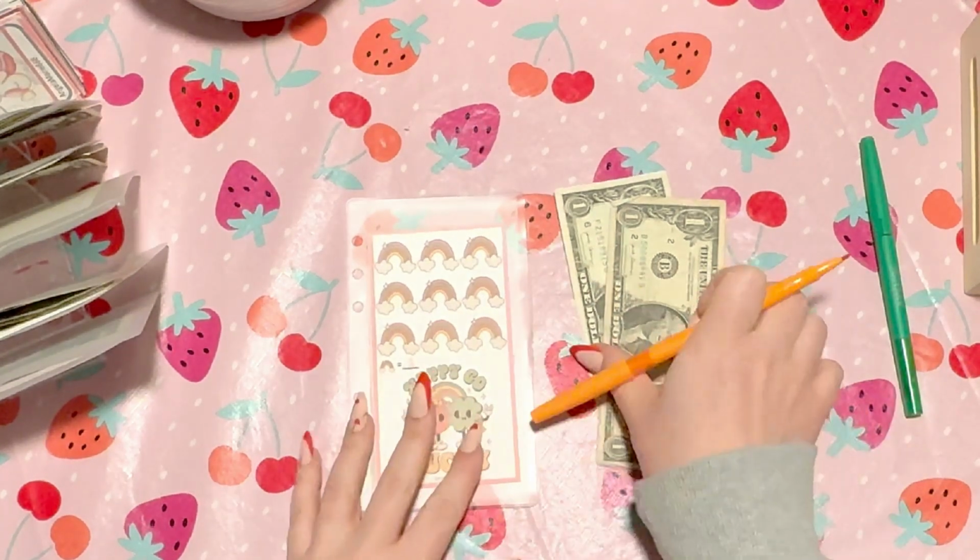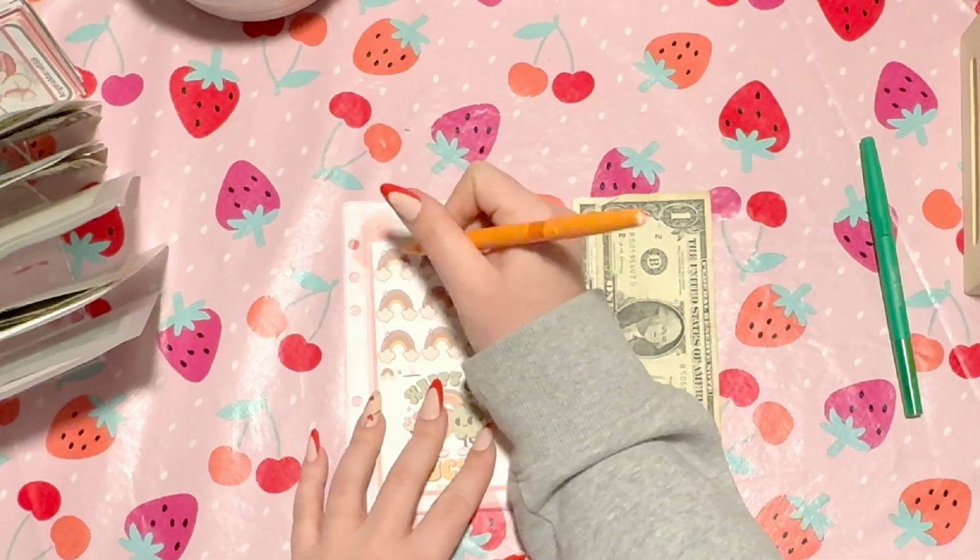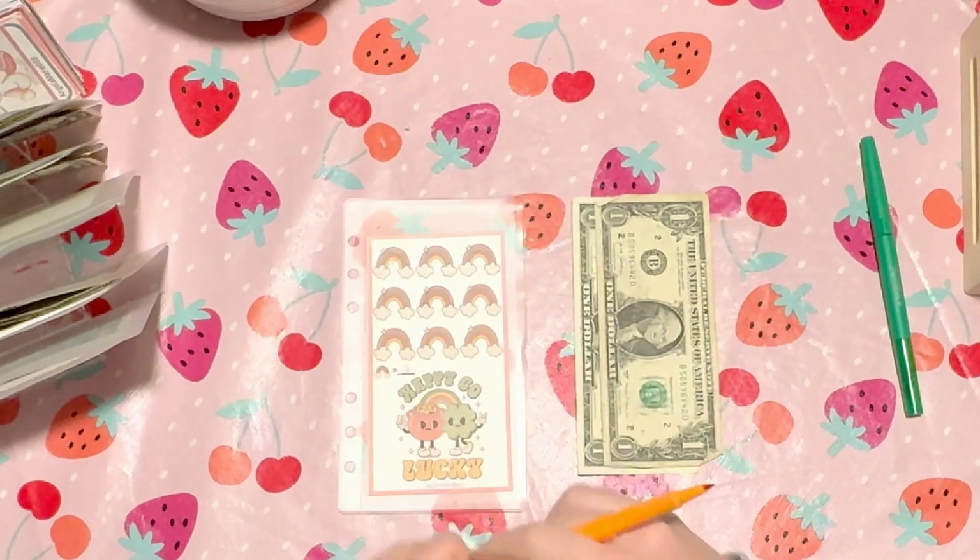I'm gonna make each one of these rainbows $2. So we have $2 here today, so I'm just gonna cross off that one rainbow.